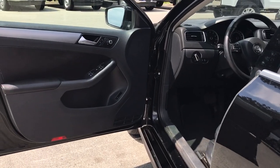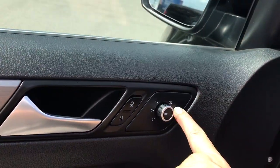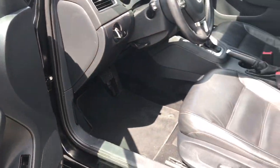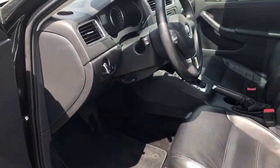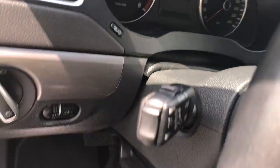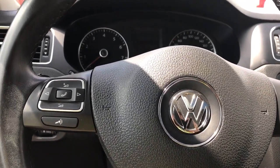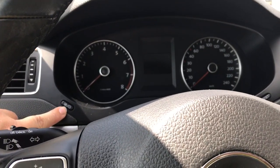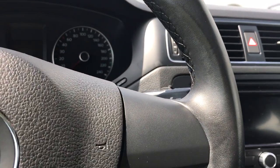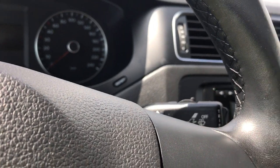Storage and speaker in the door, as well as power locks, windows, and mirrors. You also have the heated mirror control located here, and the release for your trunk here. The driver's seat is powered, and your lighting controls are located here. The steering wheel can tilt and telescope. On the face of it, you have hands-free dialing, as well as your dash controls located here that you can toggle through, change the time, things like that. And as well, you have your cruise control, which is located right over here where I've got my fingers.